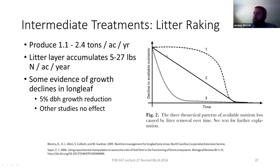This line up here is the real dangerous scenario where you litter rake, you litter rake, you litter rake, and you're like, we're good, we're fine. We've been doing this for 20 years and the stand is just growing great. There's no problem here. This is a resistant ecosystem where it's resistant to that disturbance, but oops, you push it past some tipping point and it crashes pretty hard. We saw this in beech stands in Germany, where they litter raked those stands for animal bedding in the 1700s and 1800s, and dramatically reduced growth because they were removing all the nutrients.